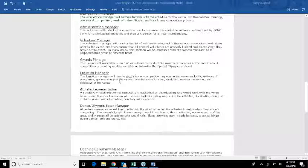The logistics manager can work with your venue manager and handle, as it mentions, all the non-competition aspects: delivery of equipment, setup, distribution of lunches, that sort of thing.